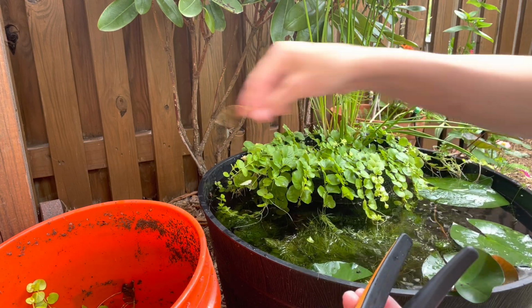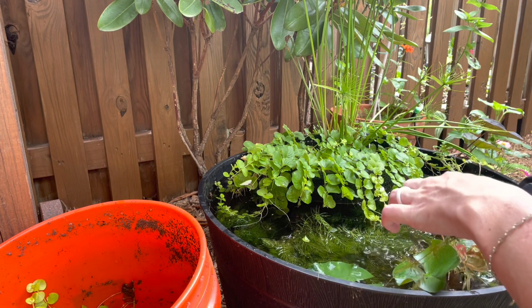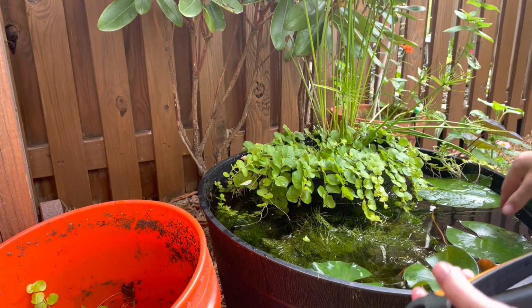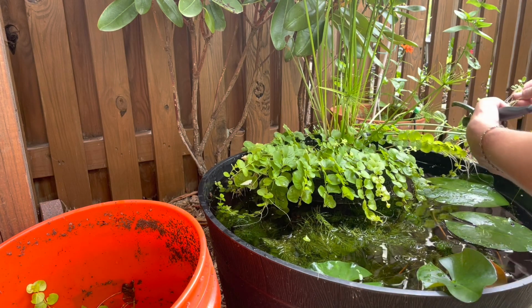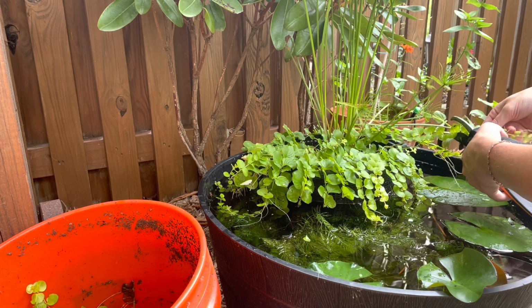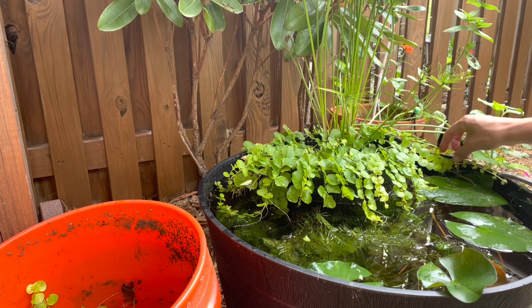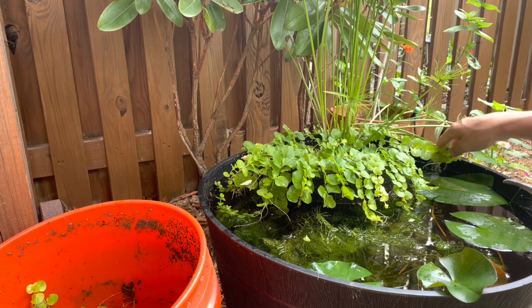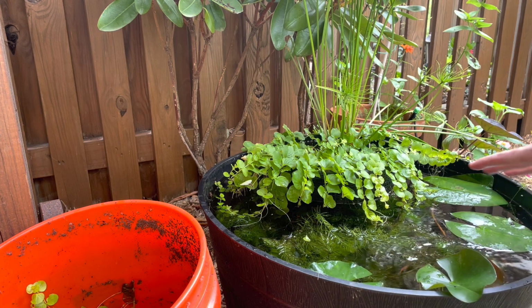There we go. Okay. This seems good. There. I'll let that kind of grow across. You can see the roots of the plants are going like into the water. There we go.